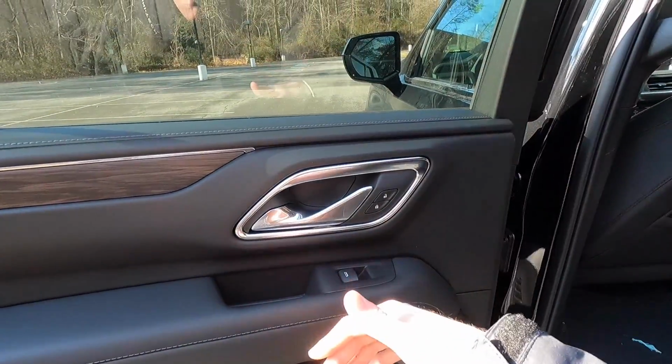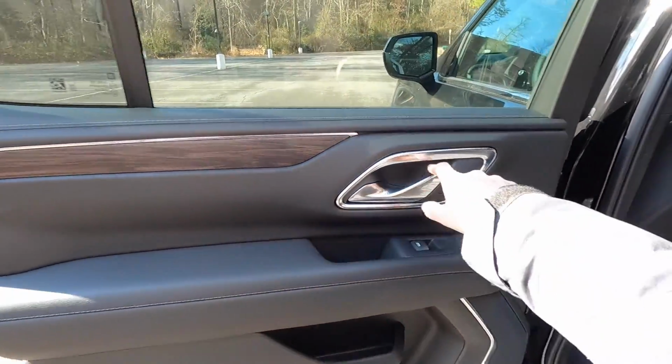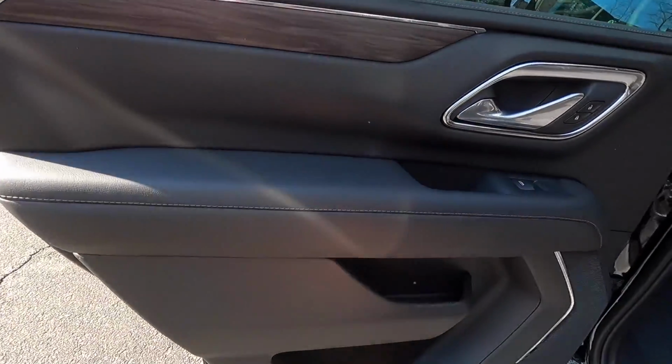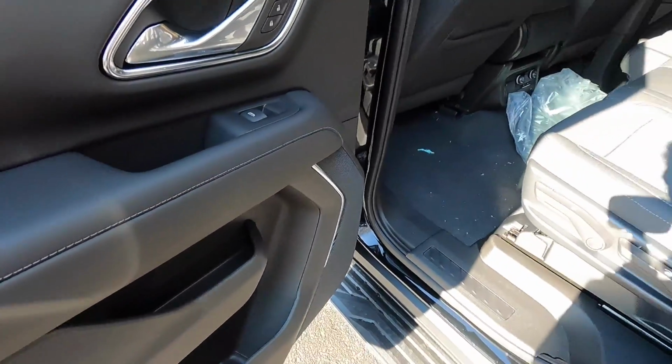Once they see you walking back out and about to get into the vehicle, they can unlock the vehicle again. Aluminum door handle, some wood trim, nicely padded armrest, accent colored stitching, a great spot you can set a phone, and miscellaneous storage space at the bottom of the door panel.